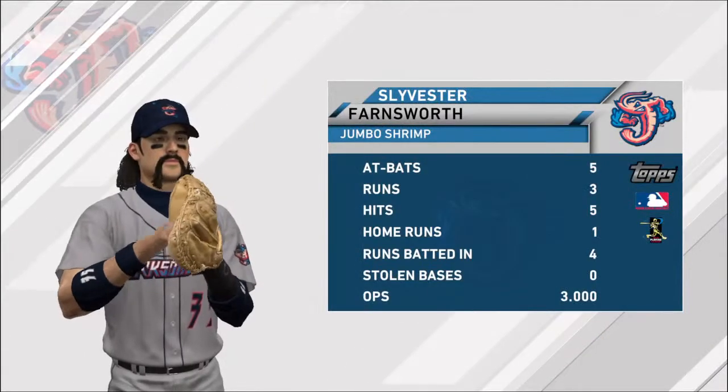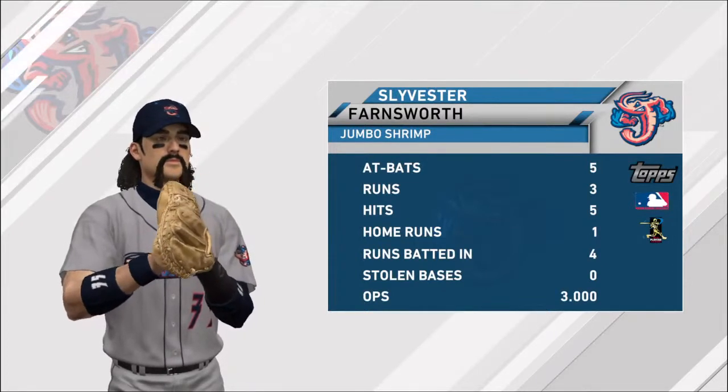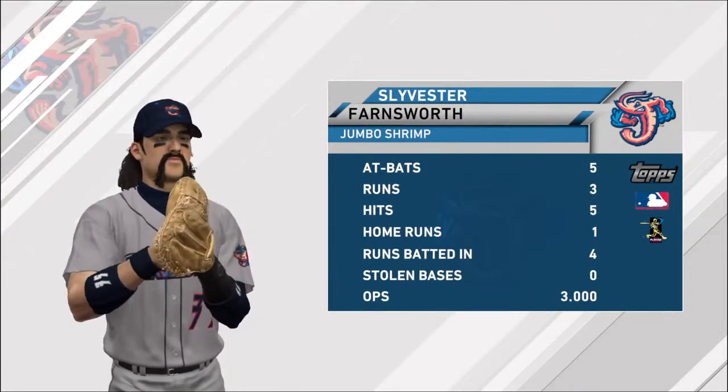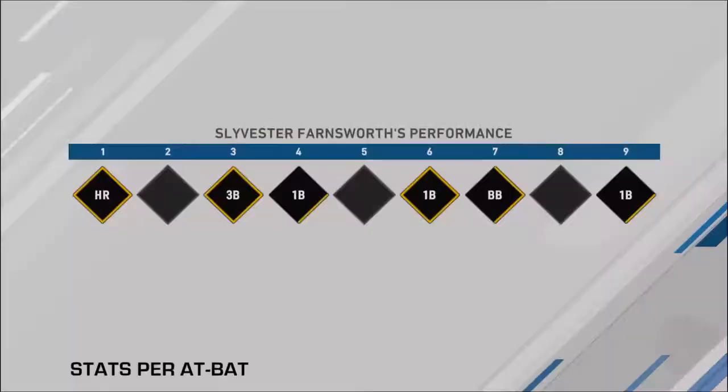12-4 is the final in this game. The Jumbo Shrimp led this game from the 3rd inning on and never wavered. Brandon Lebrand earns the victory out of the bullpen, his 5th. Jose Rodriguez permitted 6 earned runs to come across in the losing effort. So that's a wrap for us here tonight. For my partners in the booth, Mark DeRosa and Dan Plesac.